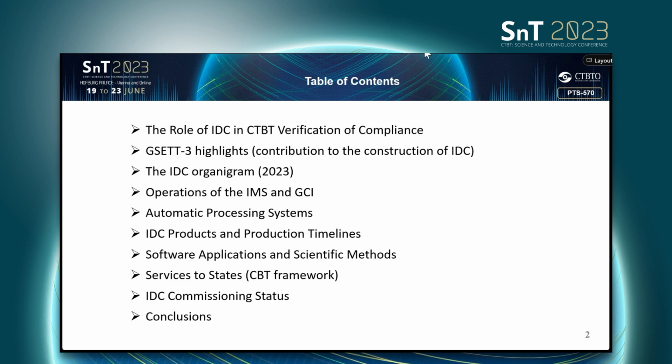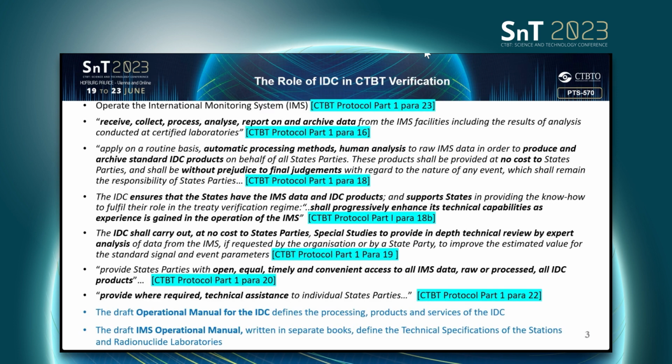Okay, as indicated in the table of contents, we will begin with the role of the IDC in the CTBT verification of compliance. We will touch on the contribution of the third technical test by the group of scientific experts to the construction of the IDC, and show you our internal functionality and status of development toward the commissioning.